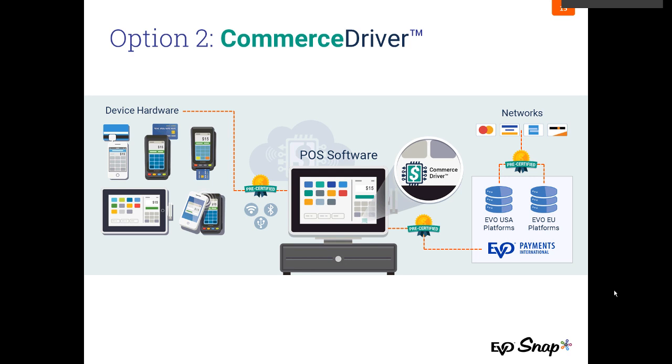This will reduce the PCI scope for a merchant as they are not transmitting, processing, or storing card data. In addition, since this Commerce Driver will be EMV Co certified with the pre-selected hardware we've chosen to support directly through that SDK, this reduces your effort and increases your time to market since you don't have to go through those certifications. So EvoSnap then takes on the burden of maintaining that product going forward as well.